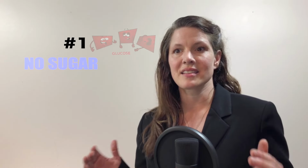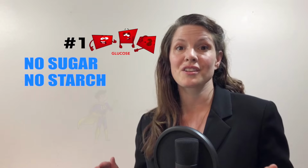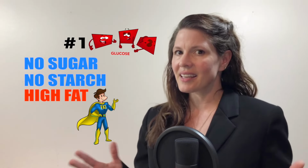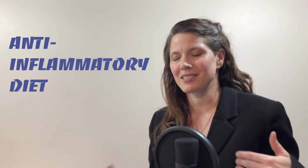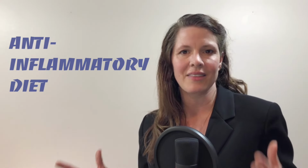Number one is to describe this diet, think of it as no sugar, no starch, high fat. And that can sound a little counterintuitive if you've looked at a diet any time in the last 50 years. But this is described as no starch, no sugar, high fat. In my clinic, I use the word anti-inflammatory diet if they don't like the word keto. I'll just say it's the best anti-inflammatory diet that I can help you with. And that comes from most of your diet is fat. So no starch, no sugar, high fat.